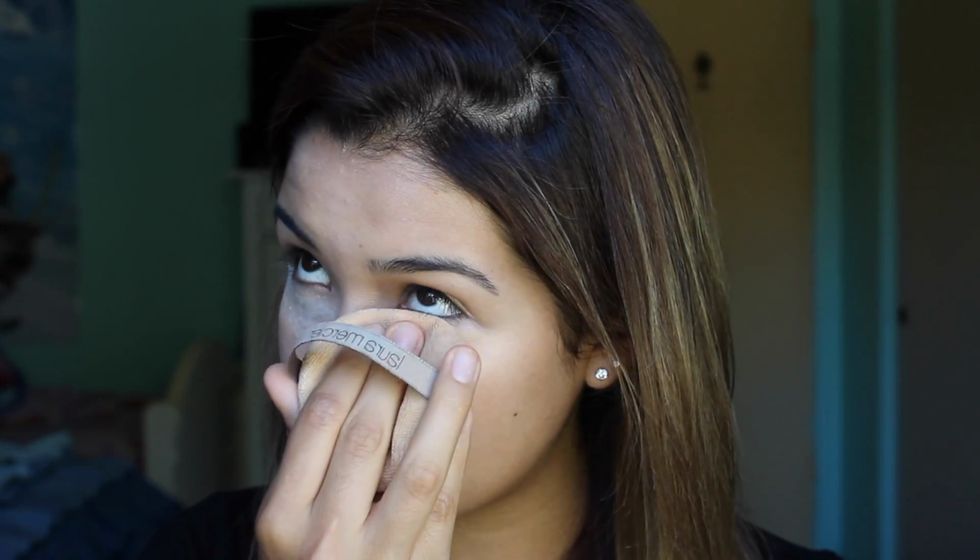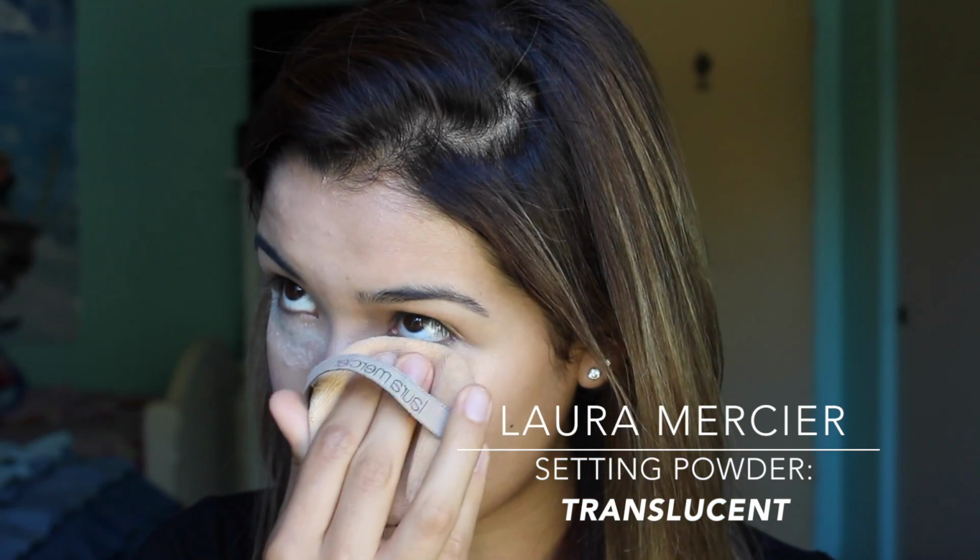If you're wondering, I'm using the Laura Mercier setting powder. It's my all-time favorite, and it's in translucent. So I'm not going to add powder all over my face. I'm just adding it wherever I added the concealer, just so it doesn't move around, it doesn't crease, you know, that kind of stuff. On my eyelid too.